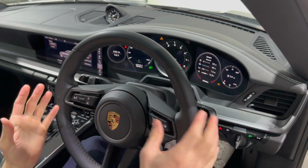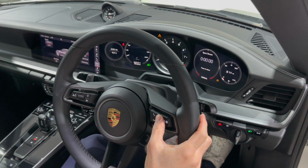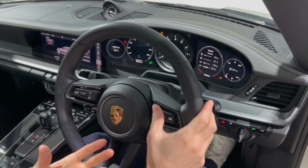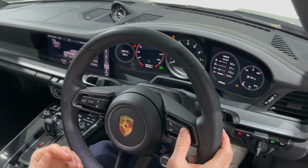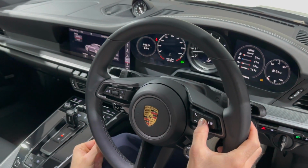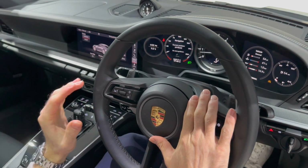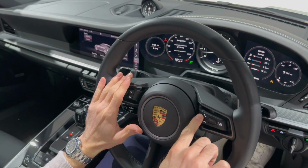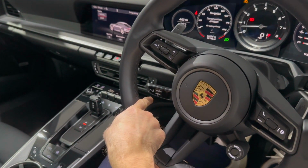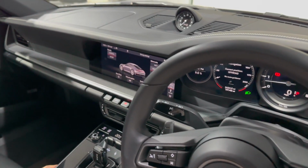Lovely controls on the steering wheel. The right hand screen all configurable, full map. You've got your sports chrono clock there, G-force, so on and so forth, all configurable on there. You can adjust over to the left hand screen and you can add some configuration onto that screen as well, all using the wheel on the steering wheel. Voice control on the left hand side, but you've got your telephone answering button there as well. Cruise control down on this side over here, and then moving really nicely across into the center of the cabin.